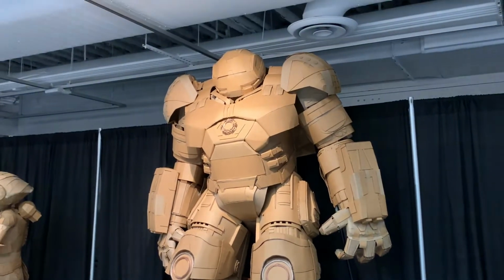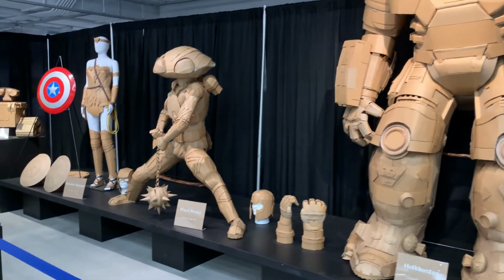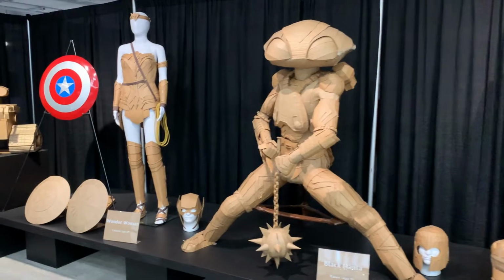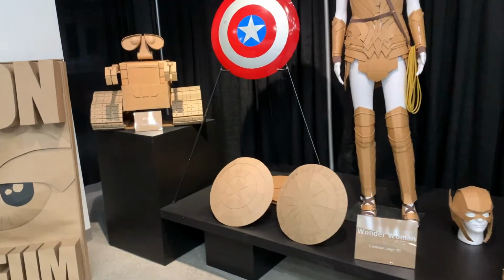Look at this ginormous Hulkbuster. That is almost life size, I have to say. I mean, look at it. All these different things. A mace, that helmet, the Wonder Woman outfit, the shield, and of course Wally.